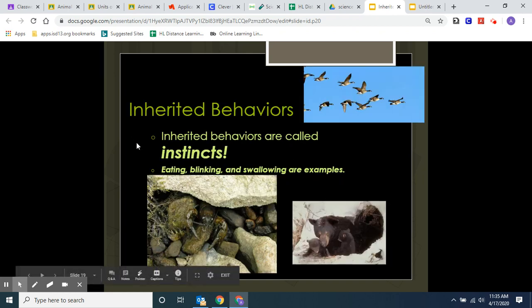Inherited behaviors are also called instincts. So, instincts or inherited behaviors, again, are the things that you're born ready to do. Here's some really great examples. Eating, blinking, and swallowing are all examples of inherited behaviors. But here's some more. These geese flying in this V shape is an inherited behavior.